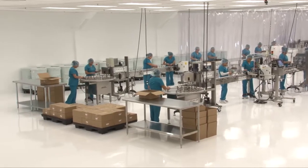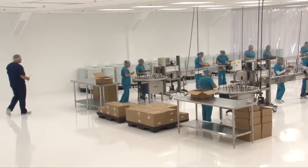So we expect, with the growth that we foresee, 3 to 5 million bottles a month in the next 2 to 3 years.